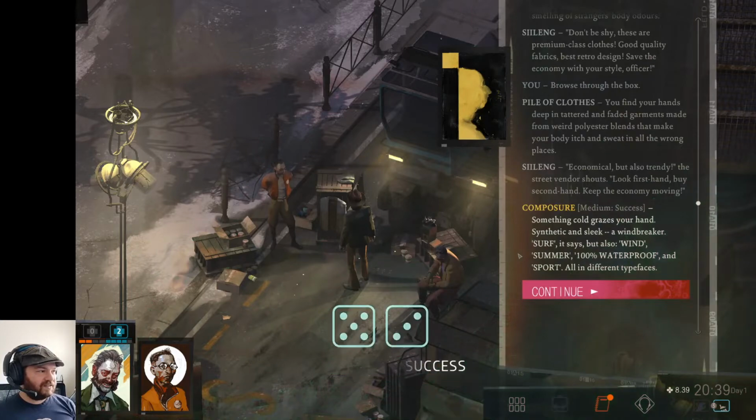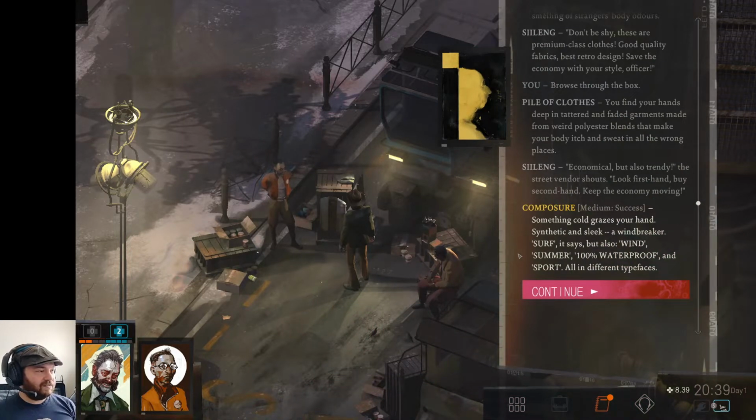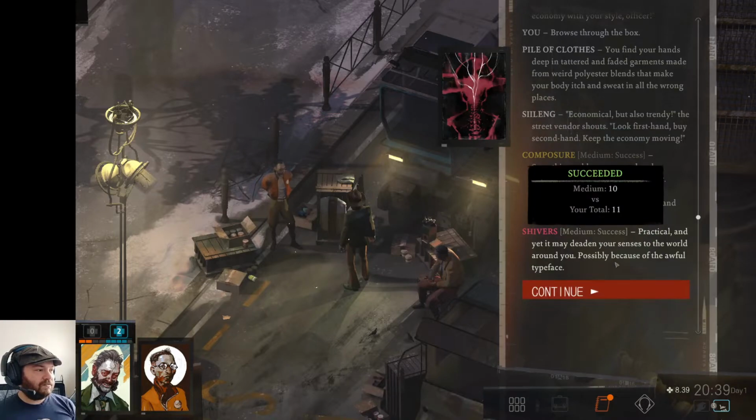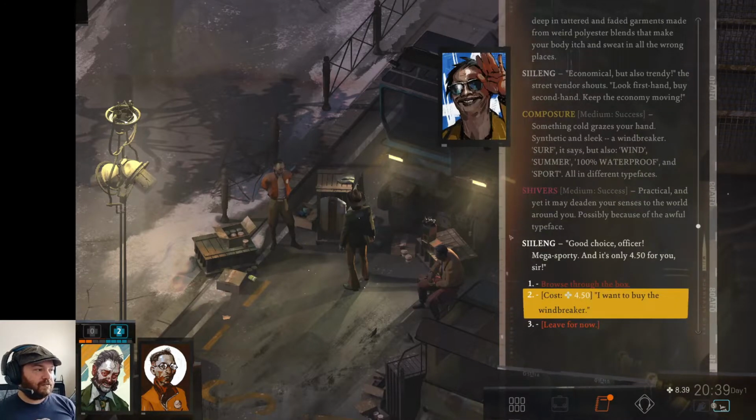Something cold grazes your hand. Synthetic and sleek. A windbreaker. Surf, it says, but also wind, summer, 100% waterproof, and sport. All in different typefaces. Very trendy. Practical, and yet it may deaden your senses to the world around you. Possibly because of the awful typeface. Oh no, is one of them Comic Sans? Good choice, officer. Mega sporty. And it's only $4.50 for you, sir.